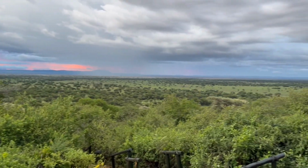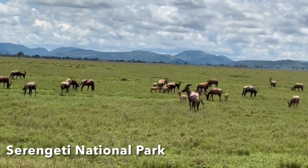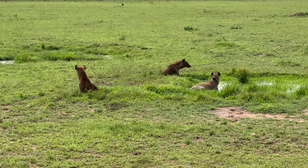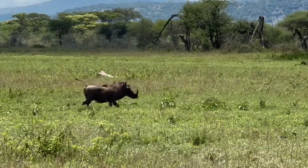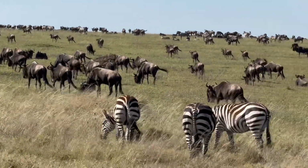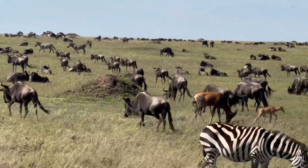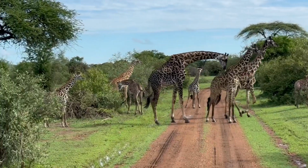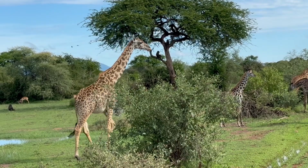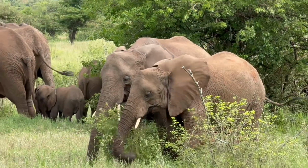The Serengeti National Park, located in Tanzania, is a UNESCO World Heritage Site renowned for its vast savannas and incredible biodiversity. Spanning over 14,750 square kilometers, it is home to the iconic Great Migration, where millions of wildebeest, zebras, and other herbivores journey across the plains in search of fresh grazing lands. The park's diverse ecosystems support a rich array of wildlife, including the Big Five: lions, elephants, buffaloes, leopards, and rhinos.